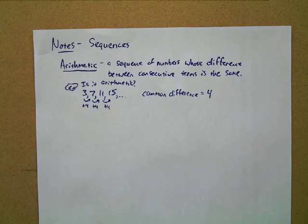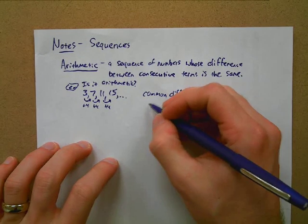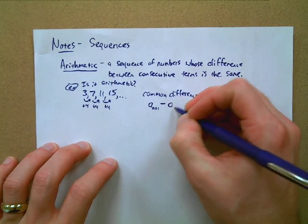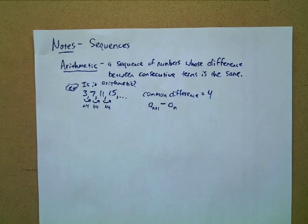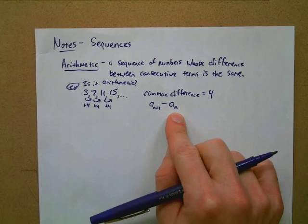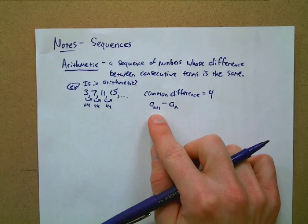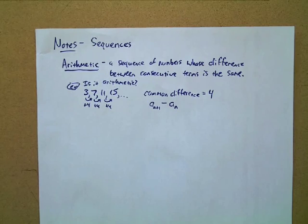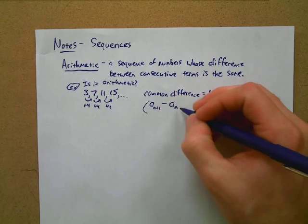If you ever want to find the common difference, it's a sub n plus 1 minus a sub n. You take the next consecutive term and subtract the previous term. A sub n is some term in your sequence, and a sub n plus 1 is the next term. So it's the next term minus the original term. Though honestly, 7 minus 3, 11 minus 7 is simple enough that the formula might be too complicated for what you're doing.